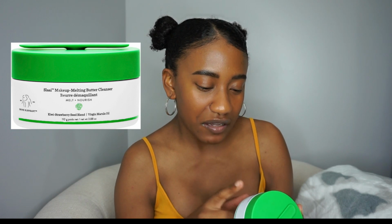If I feel like taking off my makeup first and then getting in the shower and then washing my face, then I'll go ahead and do that. This product is a little bit newer to me in my skincare routine, but I have been using it for about 3 to 4 months now. This is the Drunk Elephant Makeup Melting Butter Cleanser. I really like this stuff. I mean, I have no complaints. It's literally just a makeup removing balm. So instead of the oil, it's a balm.